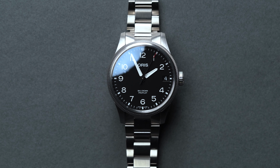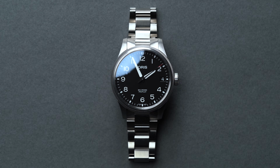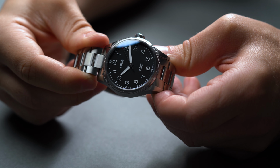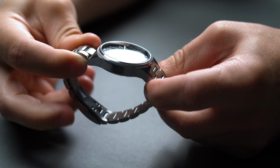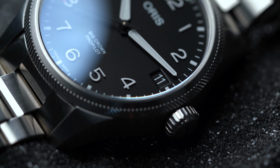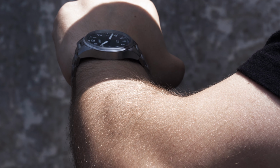Today's Big Crown ProPilot Big Date sees an almost edge-to-edge dial presentation, whose stark simplicity harkens back to their original Pilot Watch offerings from the late 1930s. And of course, we need to touch on what's specifically in the name, the Big Date at the 3 o'clock. The aperture shares the same bold black and white color scheme as the dial, so it presents very uniformly as a result, but the digits don't quite reach the same size as the hour markers.